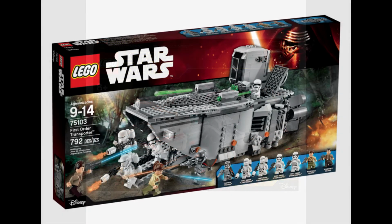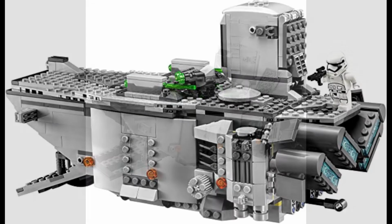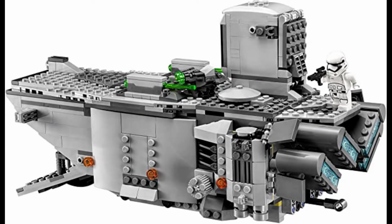Our next set is the First Order Transporter, Set 75103, came out in 2015 for £80 or $90. Has 792 pieces and 7 minifigures. Now this is one of the ones on my list that's maybe not as underrated as the other ones. I still think it doesn't quite get the attention it deserves. I mean, it does have that Captain Phasma minifigure, which I think draws people's attention to it slightly more.